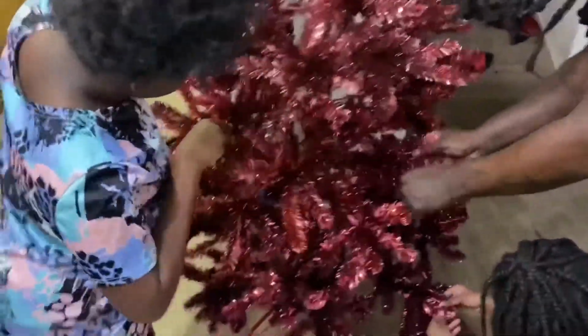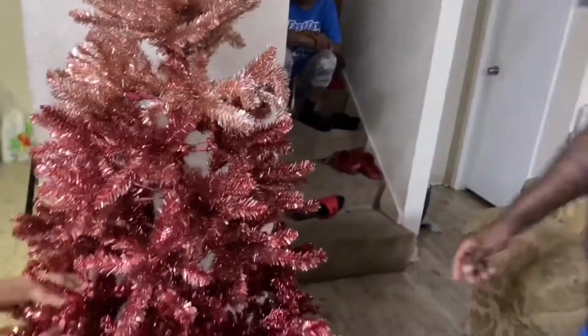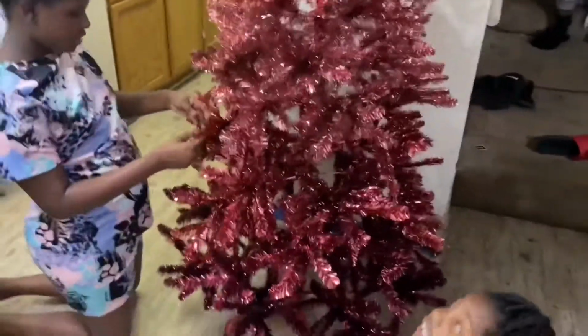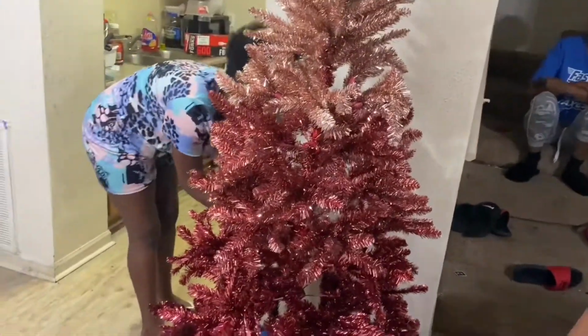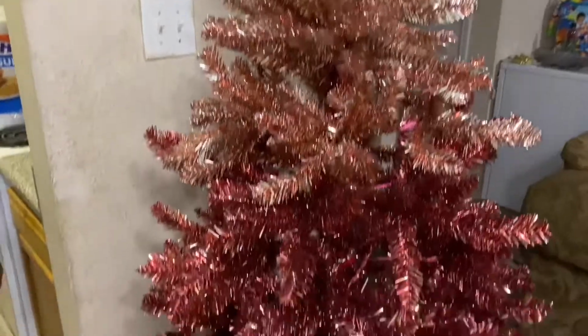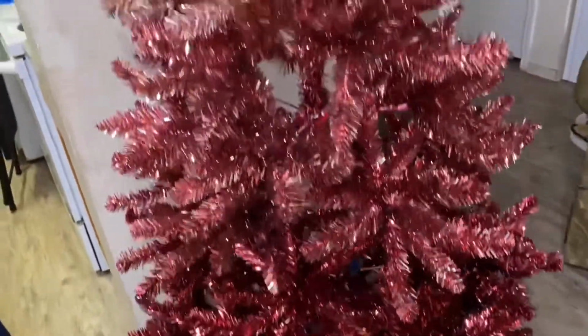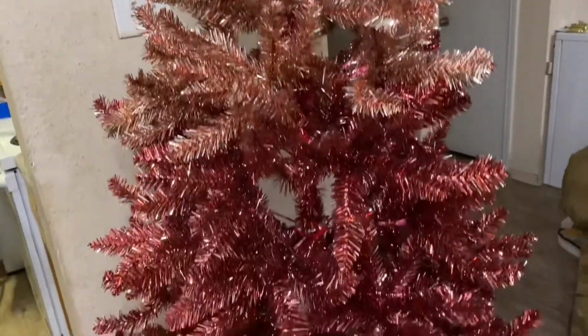Coming out looking good. Joshua, you see? Oh my God, so cute. I need to get over here. Oh my God, so cute and full. That looks really, really good. All right, y'all, here's the tree. It's looking beautiful. Joshua was just touching the tree, y'all. It's looking all full. Y'all can see it get light at the top, and then it get red and red and red. Very beautiful.